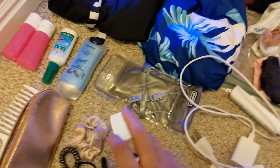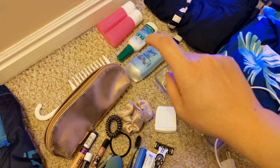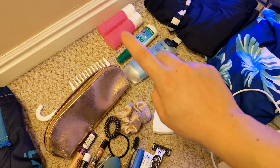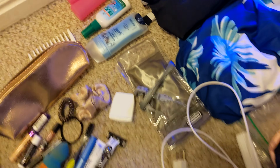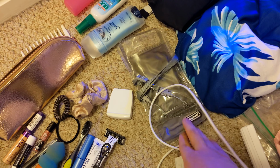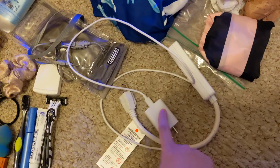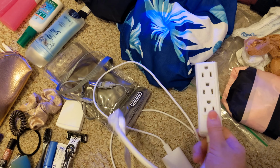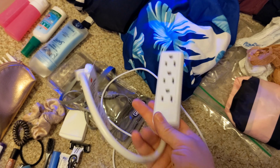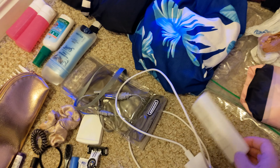And then just the rest of the toiletry type items, I have some deodorant, bug spray, and I'll be putting a little bit of shampoo and conditioner in these 2 bottles. So where I'm going, there is water, so I have my little waterproof phone case just to keep my phone safe. Obviously a phone charger, and I always like to carry a mini extension cord, especially if I'm going to hotels, because there just never seems to be enough plugs for everything you need. So I just have a little mini one that holds 3.